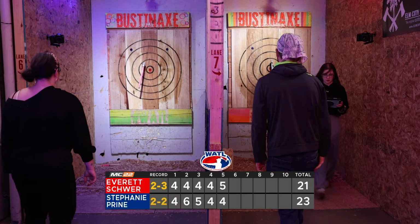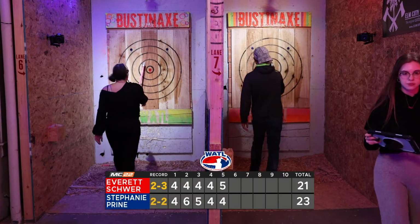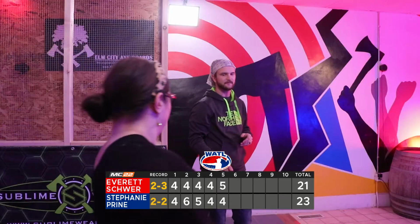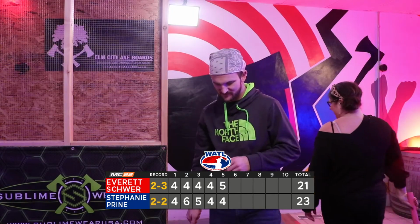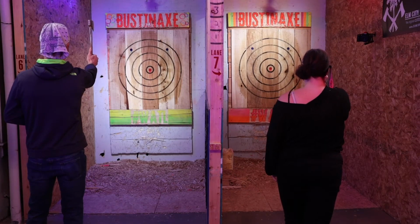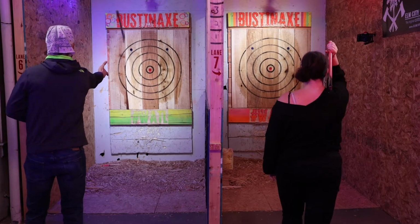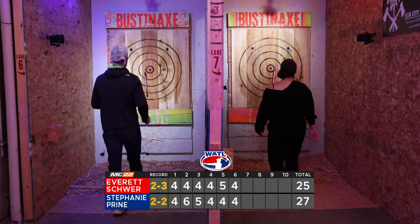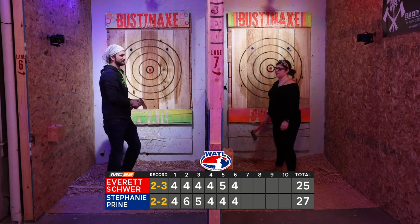It's a 5, but the best throw of the day thus far for Everett Shurer, who's been struggling tonight to get into that 5 and 6 range. Yeah, it's just holding on to that axe just a little too long. Just a nice aggressive throw, but sometimes that can come back to bite you a little bit. 4 and 4, but Everett is unable to capitalize on Stephanie's 4 there, so she's got a 2-point lead going into the 7th throw.